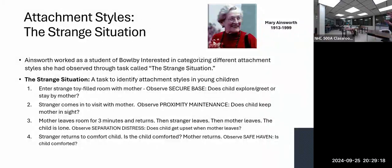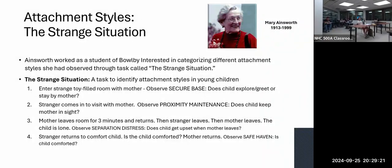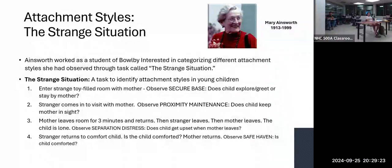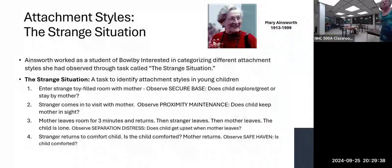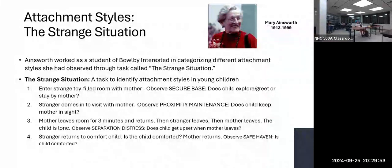Is the infant distressed? Is the infant okay with the stranger being there? Usually here, the answer is yeah, it's okay, because mom and the stranger have sat down together. And it's just like you would do at a daycare. When you've sat with the care provider for a little while, the child feels more relaxed, right? But then after a while, they come back and then the stranger leaves and then the mother leaves and the child is alone. And they want to see, does the child get distressed? And remember, separation distress is part of attachment. So we would expect that a securely attached child would feel distressed.